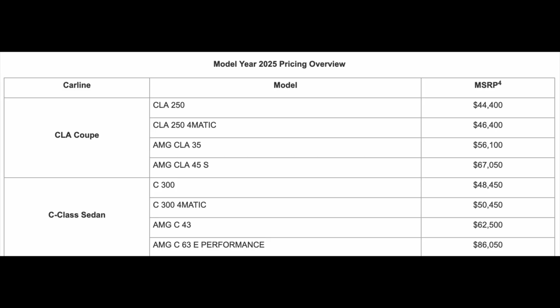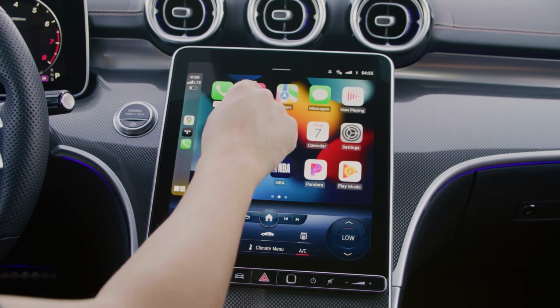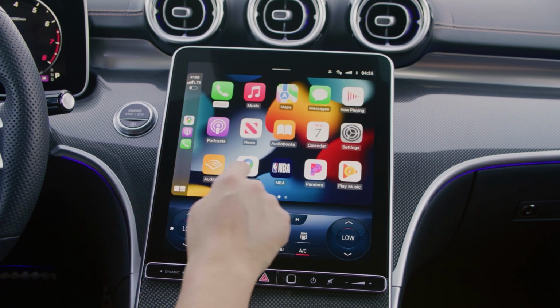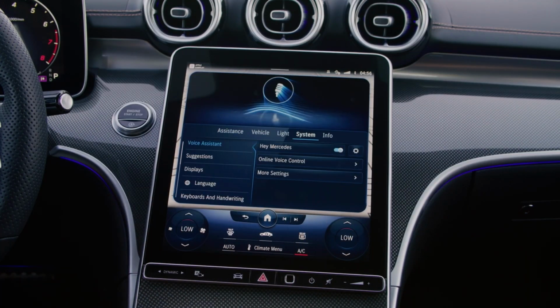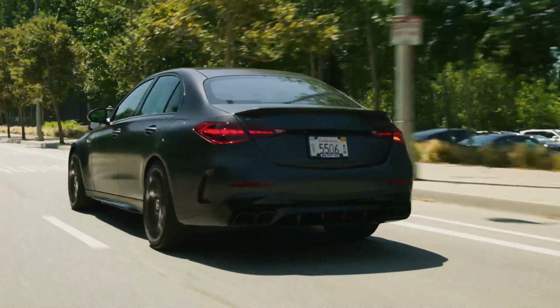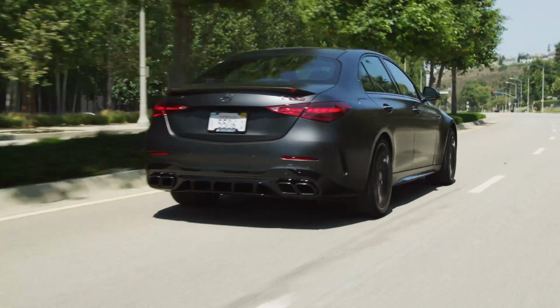A rear-wheel drive C300 is going to start at $48,450. Adding the 4MATIC all-wheel drive, it's going to be an extra $2,000, so $50,450. The C43 AMG is going to set you back $62,500. That's very steep. And that full-blown 4-cylinder C63 E-Performance AMG starts at $86,050. But those things can be optioned up to like 6 figures.